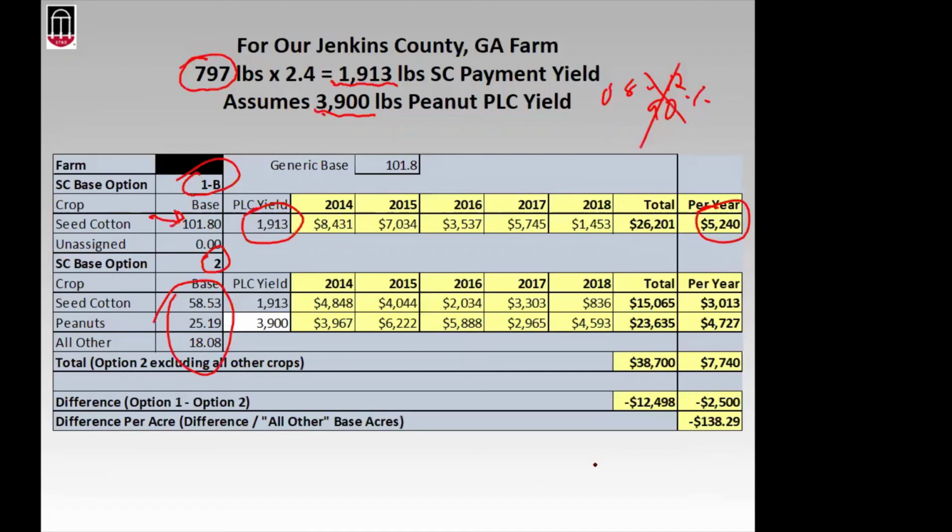Based on option 2, again, there's our assumed PLC yields for both cotton and peanuts. I'm not considering corn right now. We'll talk about that in a minute. Based on those yields, here's what the PLC payment money would have been over the 5 years. And then the total for seed cotton and for peanuts together, there's your total. And that excludes corn. Please note, all this is looking at is cotton and peanuts. It doesn't account for anything else that you're growing. Okay?